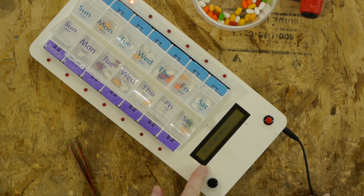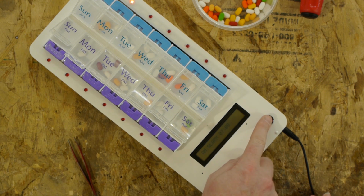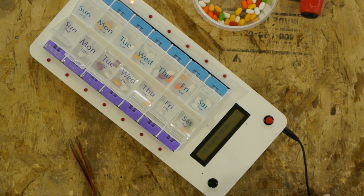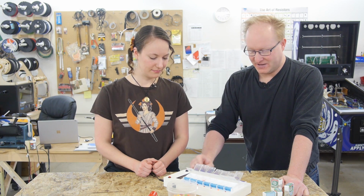Okay, now we're ready. You ready to take some pills? All right, so right now it's 10:16 a.m. Testing this project is kind of tricky because the time of day actually matters. I'm gonna set the alarm to be now. And it's going to be like, oh, the pills that we weighed for Monday morning are still there, and hopefully it'll sound the alarm.